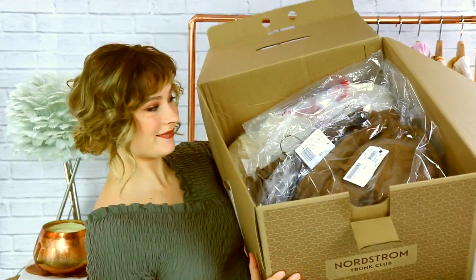All right. This envelope contains all of the pricing information and then also the return shipping label, which you will attach to this same box and return everything.